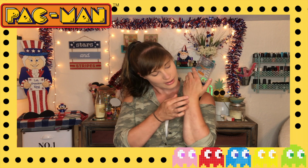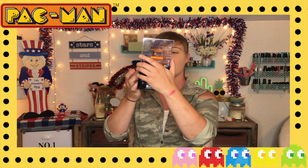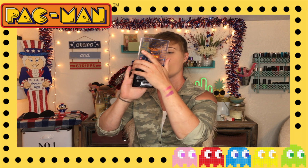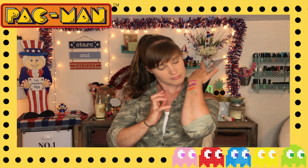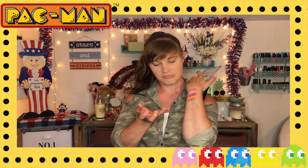So here is the pink eyeshadow. I'm just going across the top row. The purple. The orange is super creamy. Oh, that's so pretty. Then we've got this pretty aqua blue. That one swatches very good. Alright.